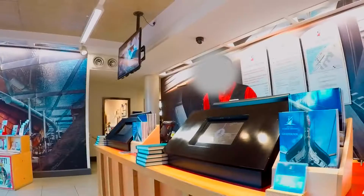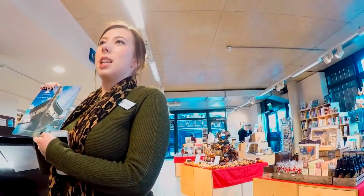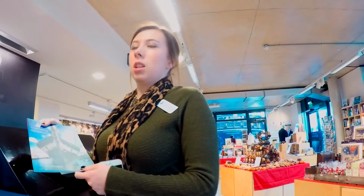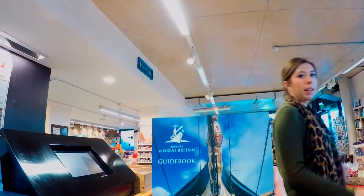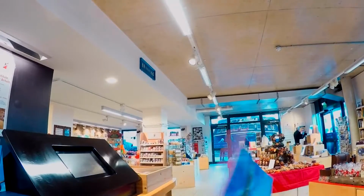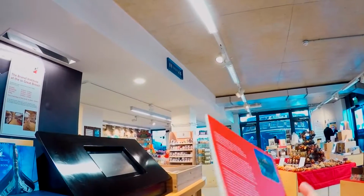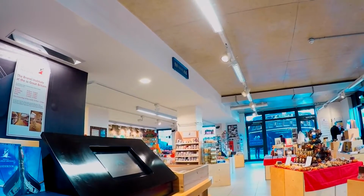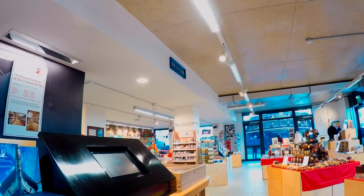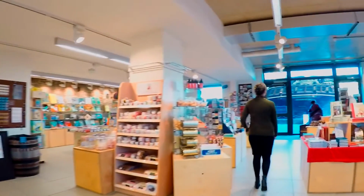If I get a guidebook for Andy, do you need to credit this back to marketing? Yeah, I'll sign it in a moment. There you go. We've got a guidebook here, which is really good. It's quite thick actually. So what would this be if you bought it? It's $4.95. It doesn't come with the entrance fees. You have to buy it separately. There's a shop.